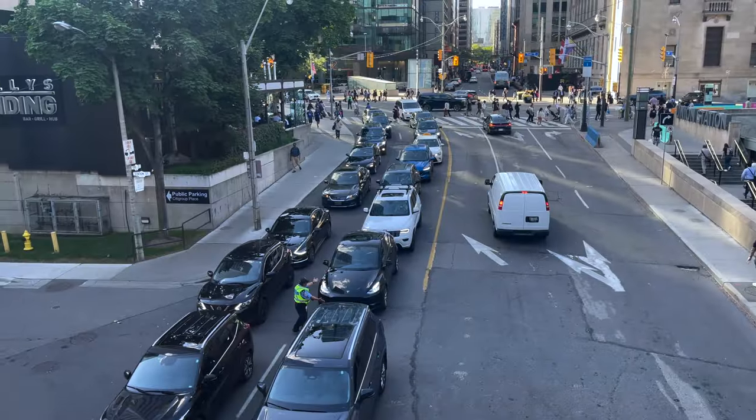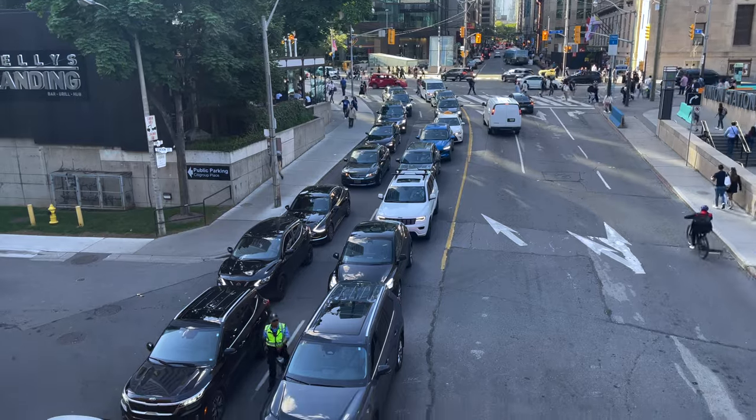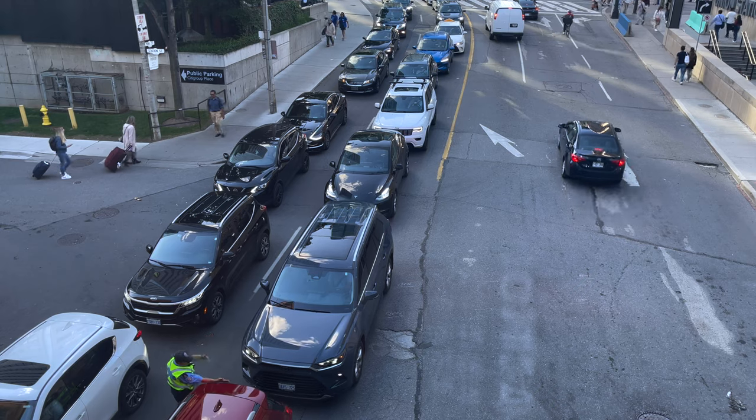Busy, busy, busy time. The traffic is so bad. Every little small space counts. He's making everybody go right under each other's bumper just to get enough space. That's how crazy the traffic is. So we're all on the train.